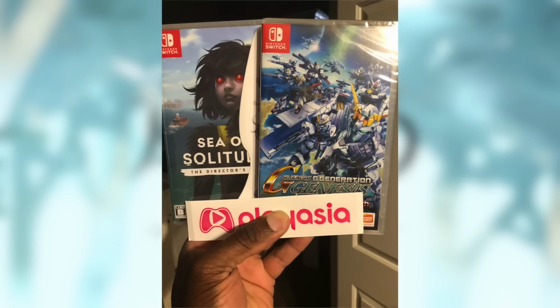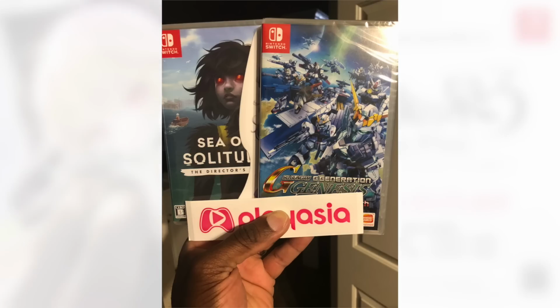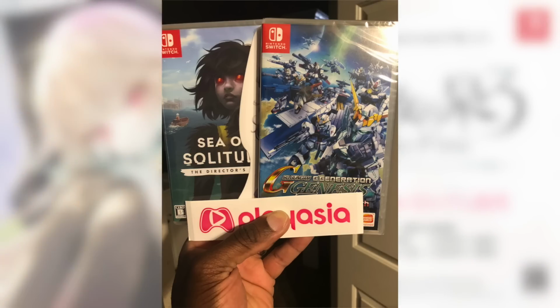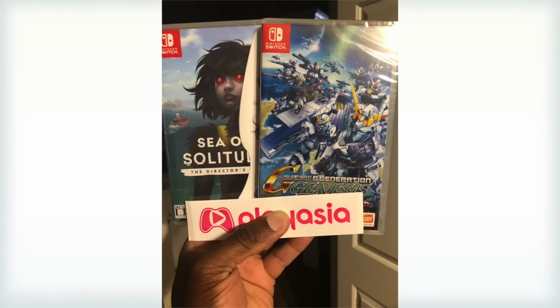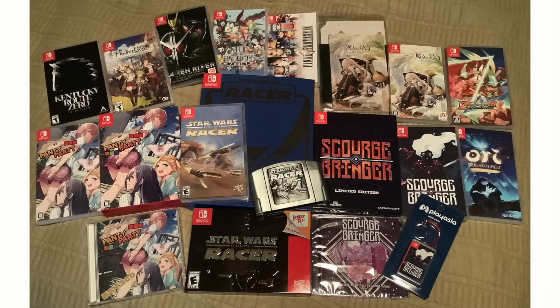The Japanese version of Sea of Solitude and SD Gundam Genesis, the Southeast Asian version, the one with English. I was hoping to get this locally, but I'm not having any luck. I can only see the Chinese version here, so that's why there's been no review. I want it. Jim Wiley, thanks as always for using our code.